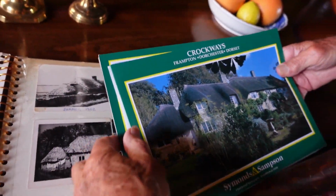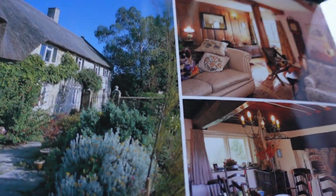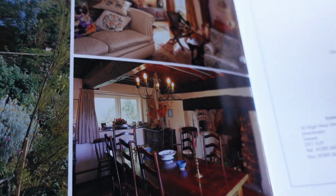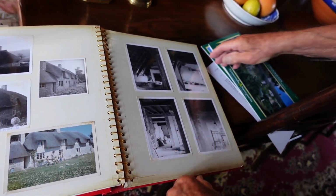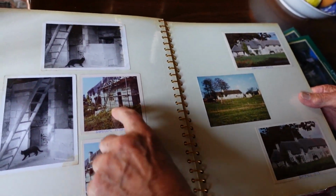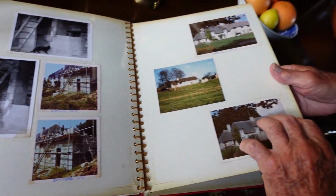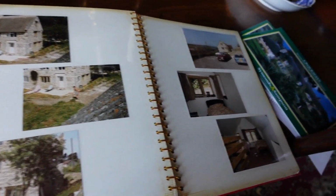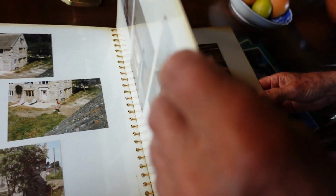Here's that table in there. Well done. That's it inside before we got it smartened up. Well, okay, so I understand now that you had a lot of experience before moving. That's the one I'm building on the end, done in flint and stone, the same. So it looks like the rest of it. Sure. And there it is. Absolutely beautiful. And it's listed. And we sold it for quite a lot of money.